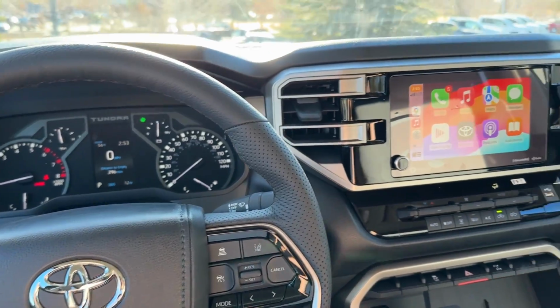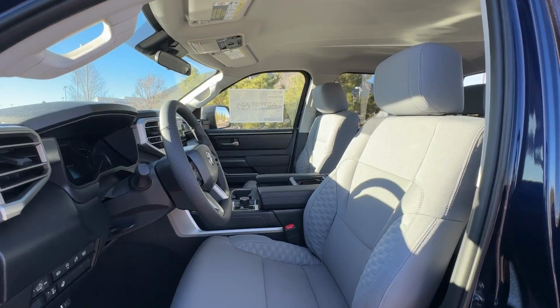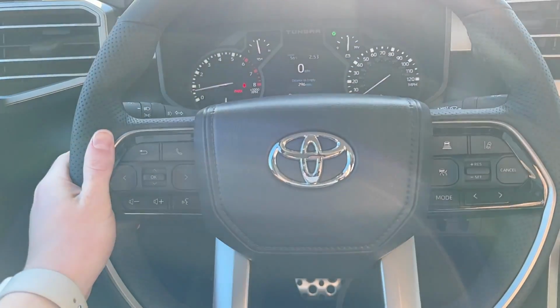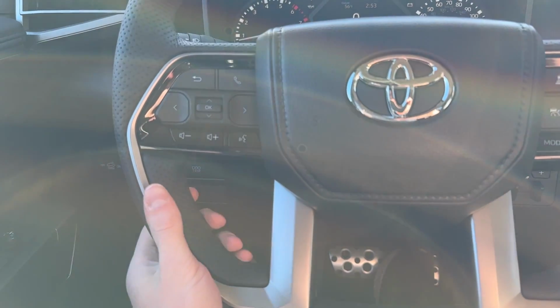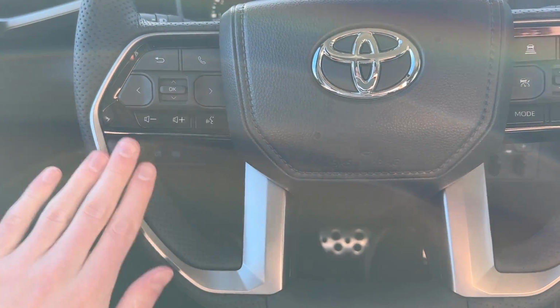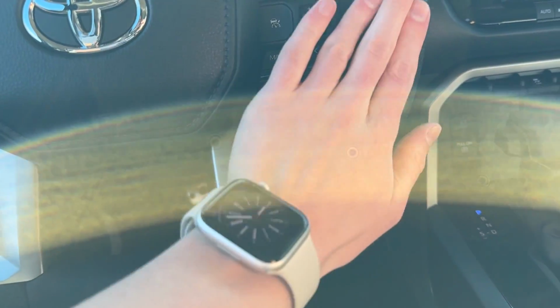The inside of the Toyota Tundra is extremely rugged, but it's also extremely basic at this price point. Let's start with this awesome steering wheel. I love the way it feels. I love the perforation in the steering wheel as well. It's incredibly soft, and I like all the silver plastic trim on here. I think that looks really cool.